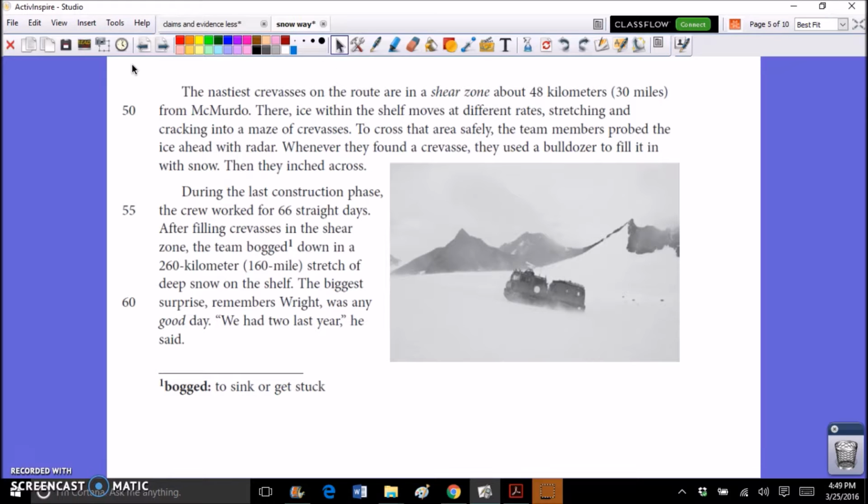There, ice within the shelf moves at different rates, stretching and cracking into a maze of crevices. To cross that area safely, the team members probed the ice ahead with radar. Whenever they found a crevice, they used a bulldozer to fill it in with snow. Then they inched across. During the last construction phase, the crew worked for 66 straight days.